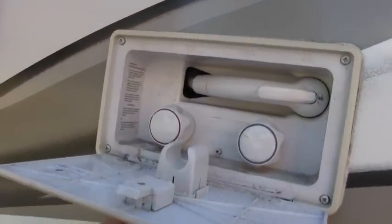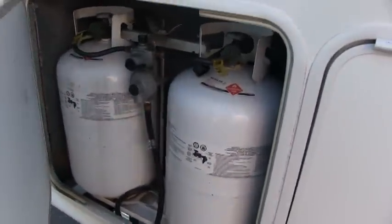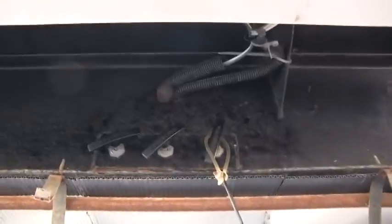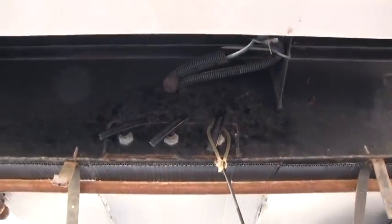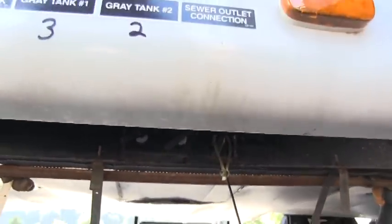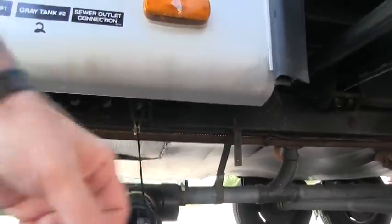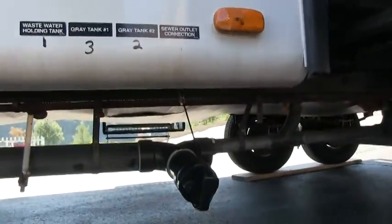Outside shower, hot and cold running water. You do have the two 30-pound LP tanks. These are the big tanks. Show you your dump station here. Right there are your dump valves, and as I said, they're all up and enclosed up into the protected underbelly. So definitely a nice feature. They're not just hanging down like you'll see in a lot of campers. So when you get into cold season, you won't have pretty much any worries at all.